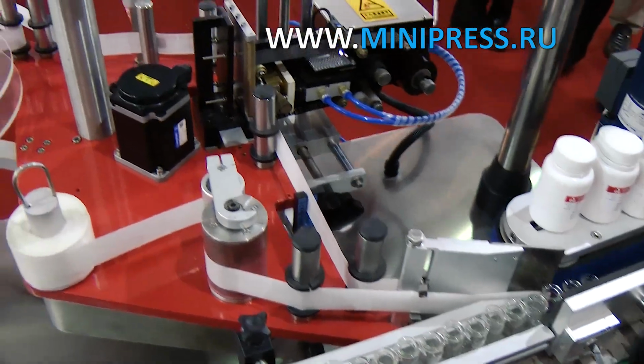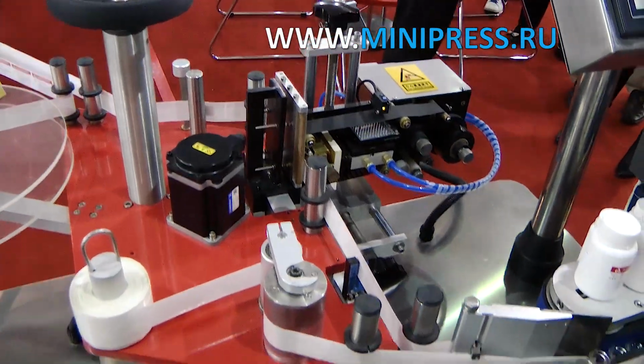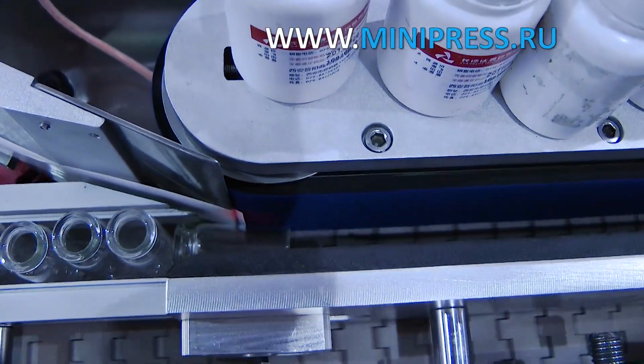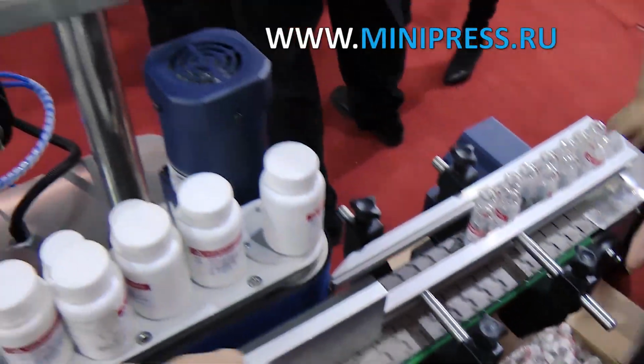There are a lot of nuances in the production of medicinal products, which must be taken into account at all stages, controlled by various analytical equipment, including the application of labels. My colleagues recommended me 2 manufacturers in Germany. I found their data on the internet and sent them an email asking to select equipment according to my requirements.